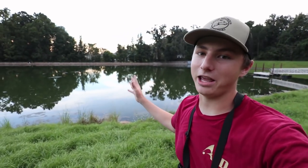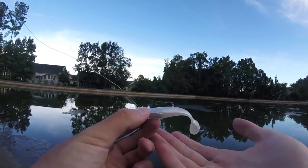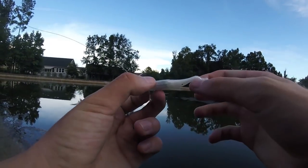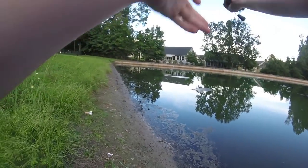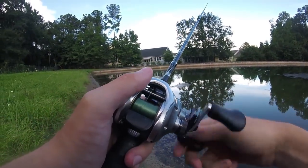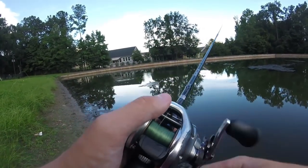So today we are here at a pond. I have all of the Walmart lures, the cheapest lures in Walmart, and we're gonna try fishing with them. Let's go ahead and get started. We're gonna start out with this little white swim bait. This thing was actually 60 cents because it came in a pack of two. I see a few bait fish jumping around right over there. This thing should get munched extremely quick. But if not, we're gonna keep walking and throw this thing until we get a bite.